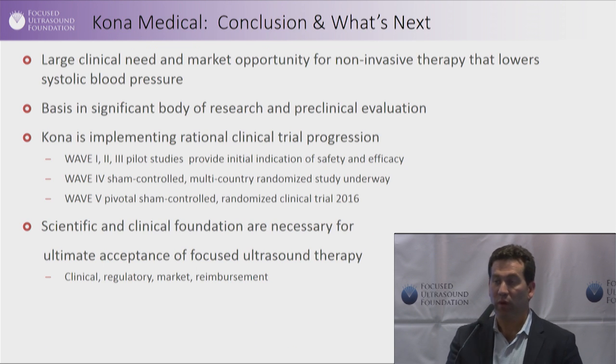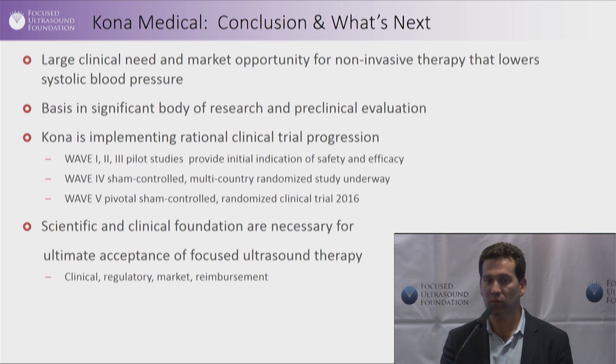So where are we? Hypertension is probably one of the biggest needs in cardiovascular medicine today. It's the single largest cause of mortality and morbidity worldwide. The basis for this is strongly rooted in research and a lot of preclinical evaluation. We have about 5 years now of research into this.